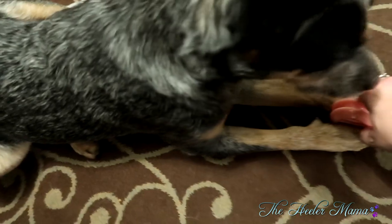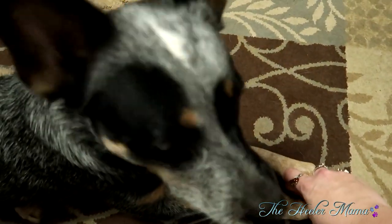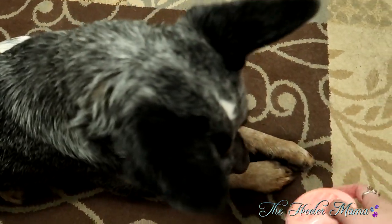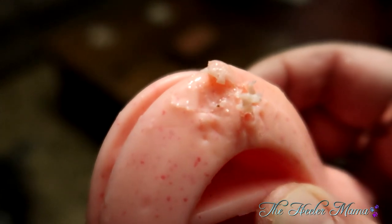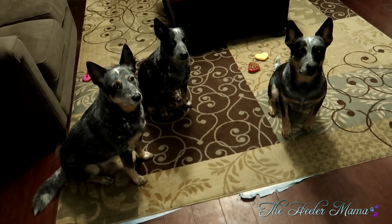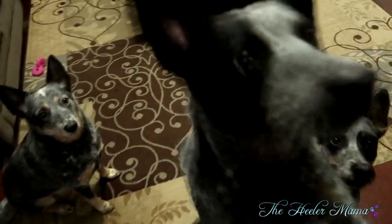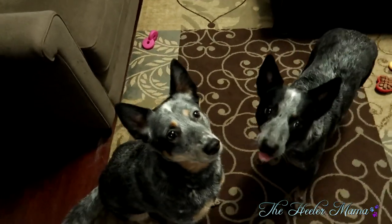All right, and that's enough of that. Why don't we get you a normal chew? Oh man, Mr. Man, let mommy have it. I'll get you a cookie if you let me have it. Very good. Cattle dogs, right? So we're gonna have to cut that off before we give it back to him.